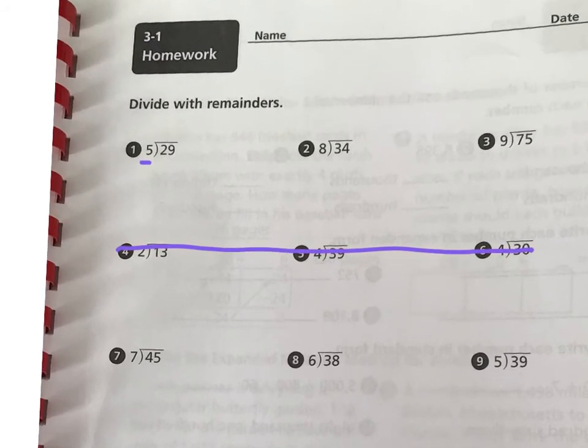Okay, so I'm going to zoom in. One thing that I noticed about this page is that the divisor, the number on the outside, is always bigger than that first number. So we are always going to be putting an X in that first spot because, as we can see, 5 cannot fit into 2. And that's going to happen on all of these, because that first number is smaller than the divisor. So right away, we're going to say, how many times does 5 fit into 29?